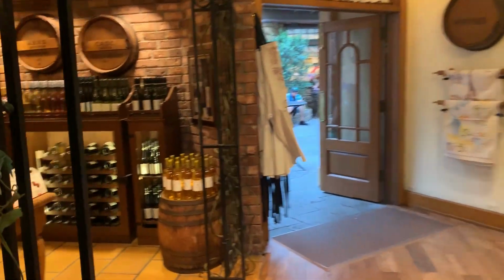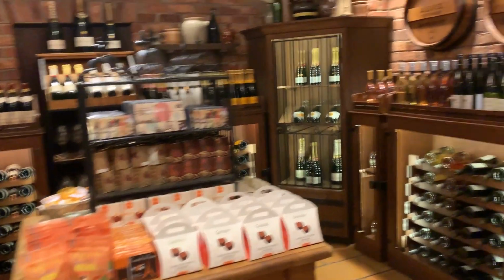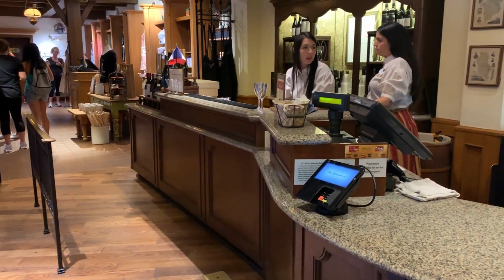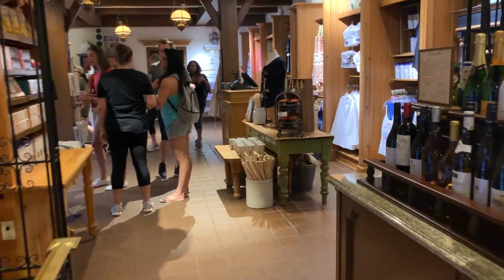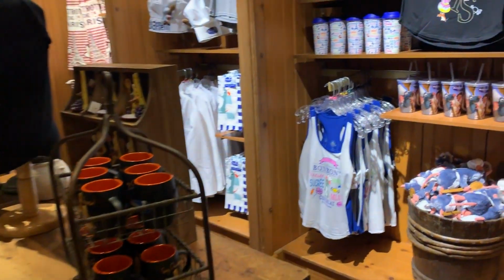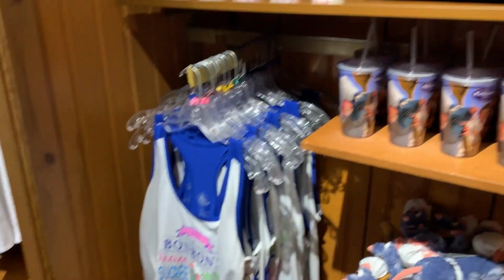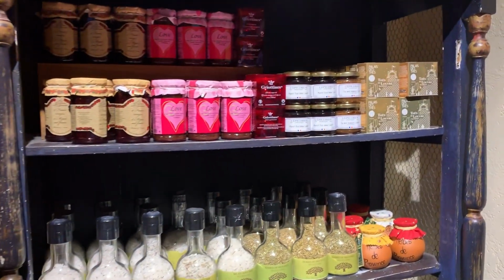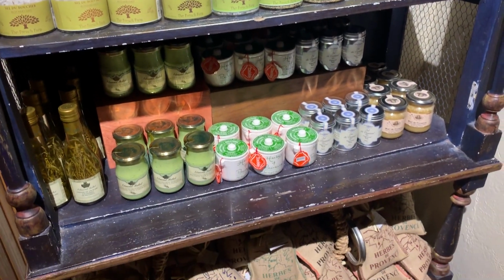I love the wine shop here in France. Not only can you grab some bottles to take home, but much like some of the other countries, you can get a glass for right now to walk around with. And besides all the perfume and fancy French goodies, they also have some really cute souvenirs. They have stuff that features Remy from Ratatouille that I love. They've got some little cooking ingredients you could bring home with you, some herbes de Provence and other French goodies.